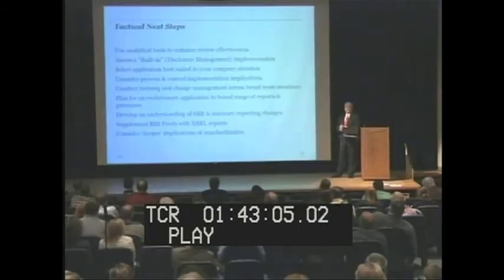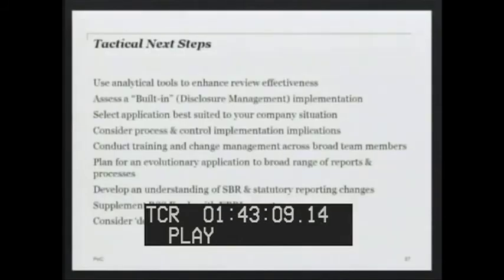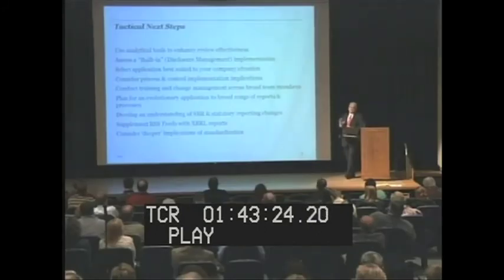In terms of tactical next steps for you, here's sort of a laundry list. The first one, if you're a public company, please use the analytical tools to interrogate your report. Take a look at the disclosure management tools that are listed, find one that best fits your needs, and lay out a program to implement them. The key point is on the process and control implementations.